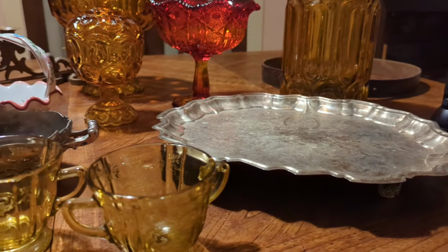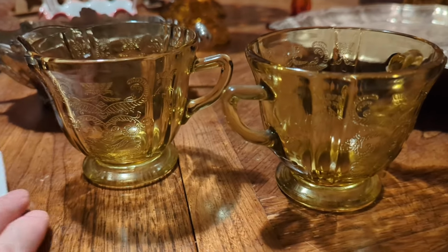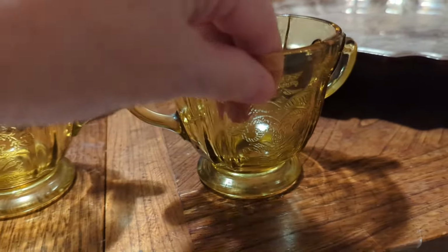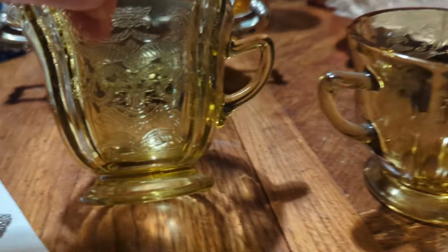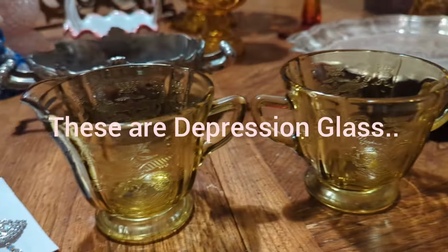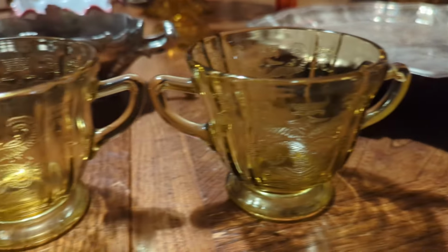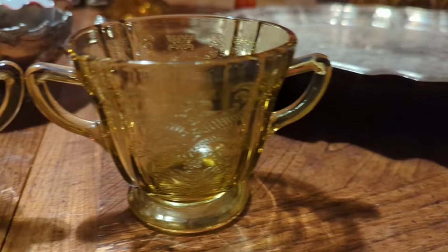So without any further ado, I'm just going to go ahead and get started. Okay, so the first set here is Federal Glass. This is the Madrid pattern. It is a creamer and sugar. Really pretty. I believe they call this color topaz. Absolutely gorgeous. I love them. I love the deco looking handles.